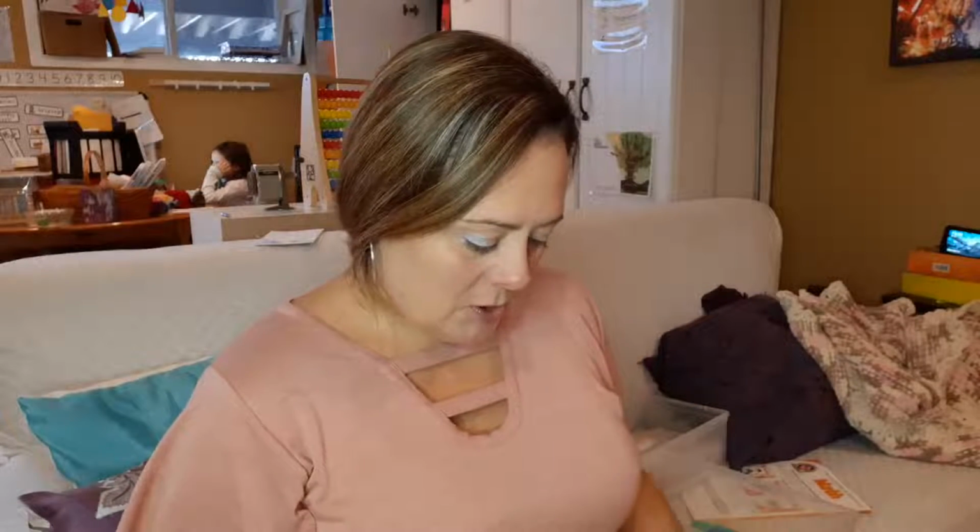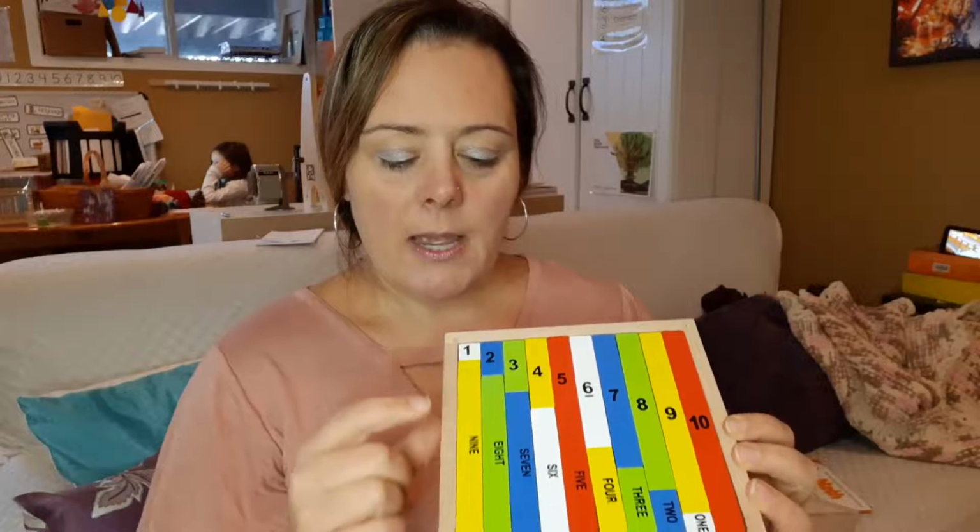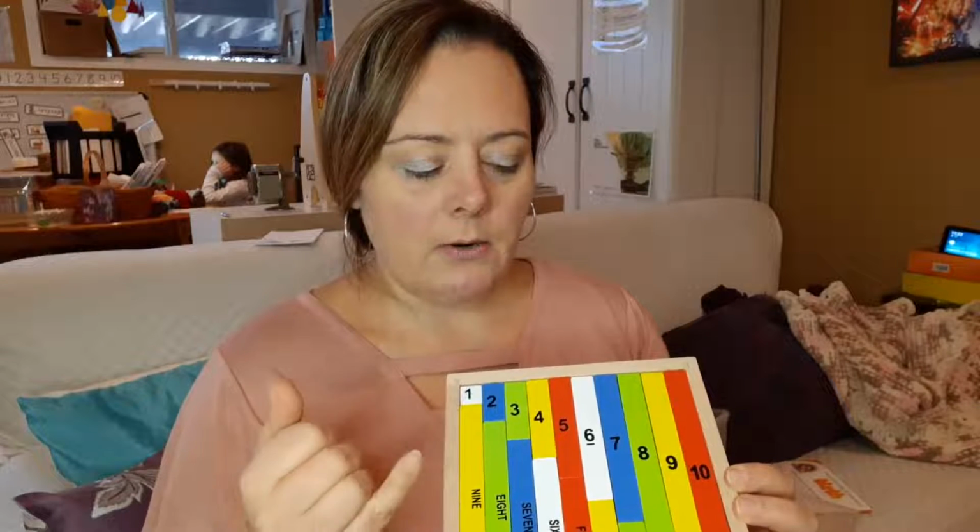Next one I want to show you, again, Teacher Store. I was so happy with this one. This is how you would start doing addition up to 10, or subtraction, right? And so it's got the actual number here, and then it's got the word right here. So it'll tell you how to add them together to get 10, right? Because this whole block is just 10. It also shows how 10 is broken up into all of these different parts, which really helps, again.